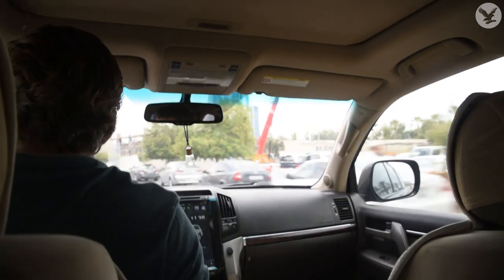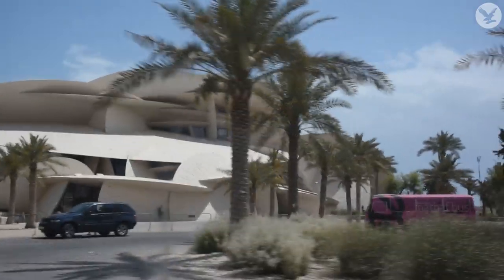Going to places by car transfer is a really good idea because although Doha might seem pretty small, actually it's not for pedestrians. You do not walk around long distances here because it's quite expansive, and as you can imagine, it's really, really hot.